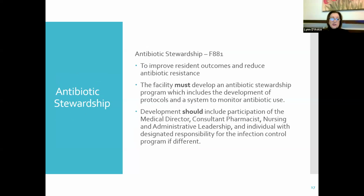So we have our antibiotic stewardship. Some of the most numerous of our citations are infection prevention and antibiotic stewardship. You want to improve the resident outcomes and you want to reduce antibiotic resistance. Again, the facility must have an antibiotic stewardship program. And it says you should include participation of the medical director, your pharmacist, nursing and administrative leadership, and an individual designated responsible for infection control.